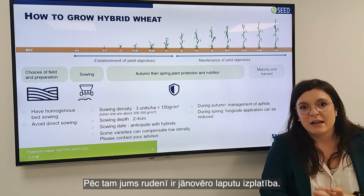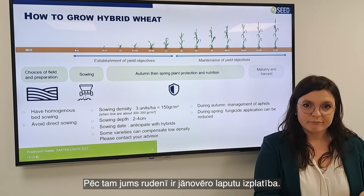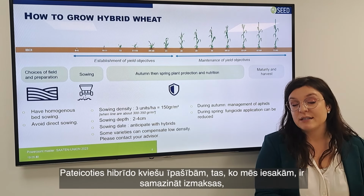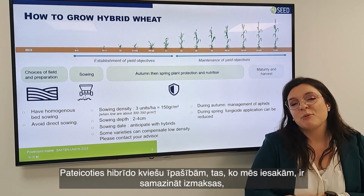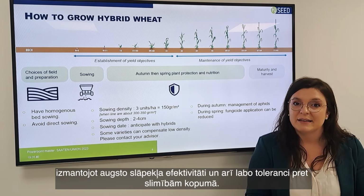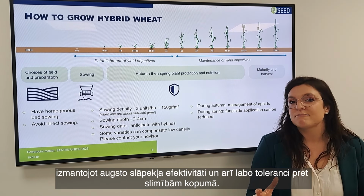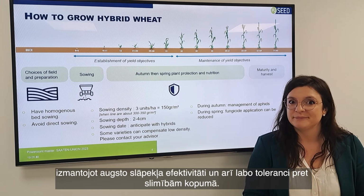Then you need to manage the aphid pressure in the autumn. Through the characteristics of hybrid wheats, what we recommend is to lower the inputs through the high nitrogen efficiency and also the good tolerance to disease in general.